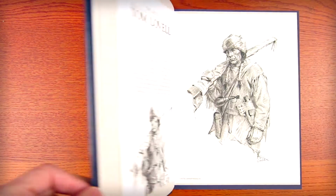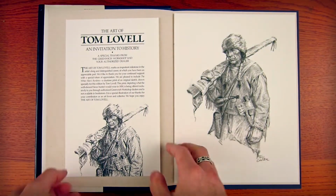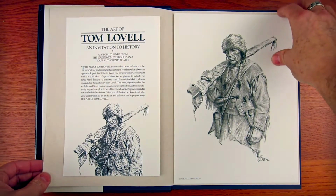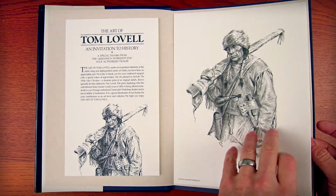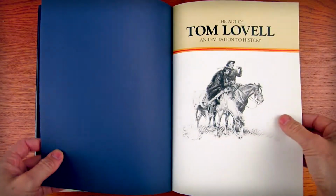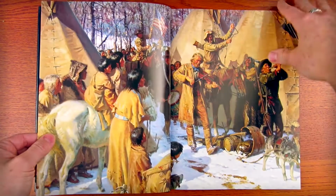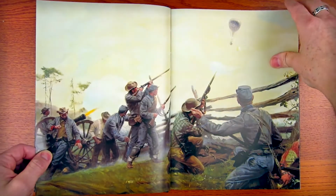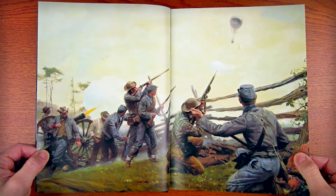On today's Rare Book Tour, we feature Tom Lovell. Today we look at The Art of Tom Lovell, an invitation to history. To me, Tom was not only an excellent illustrator, but he was an exceptional colorist. His palette was leagues ahead of his contemporaries in terms of color purity and value control. His work had an effervescent glow, and the amount of research in his historical pieces was enviable.